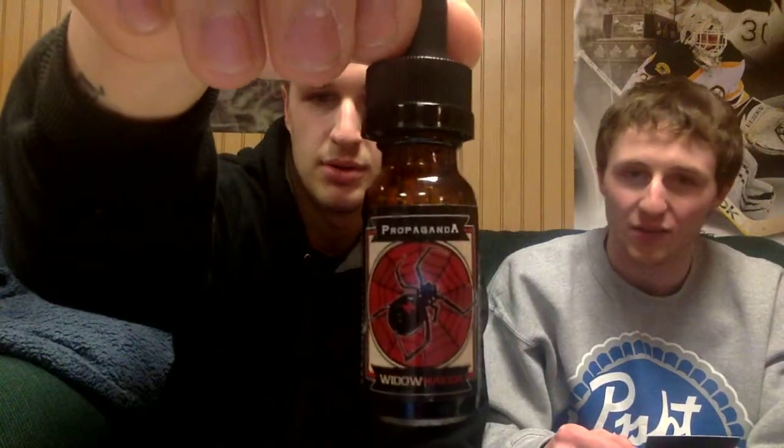Then there's Widowmaker. Widowmaker is Bavarian cream with infused blueberries. And the Widowmaker label is just a black widow on a web. It's pretty cool. Pretty cool labels on these bottles. These are all 0 milligram Nick.